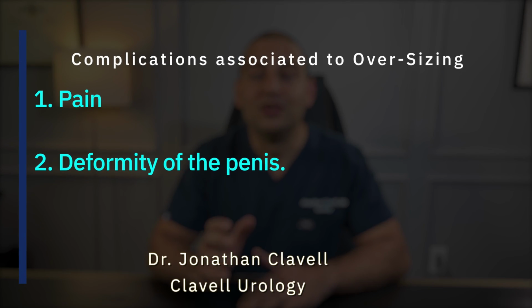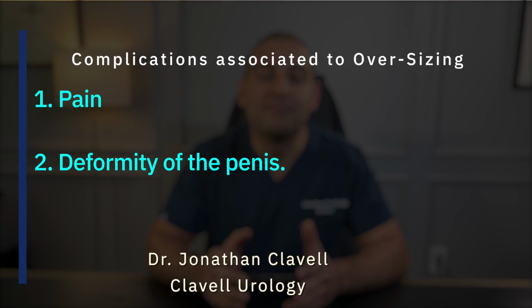Number two, deformity of the penis. If the implant is larger than what your penis can tolerate, it will crumple inside your penis and you can end up with a new curvature, among other problems such as severe dog ears. Look at this image, for example.